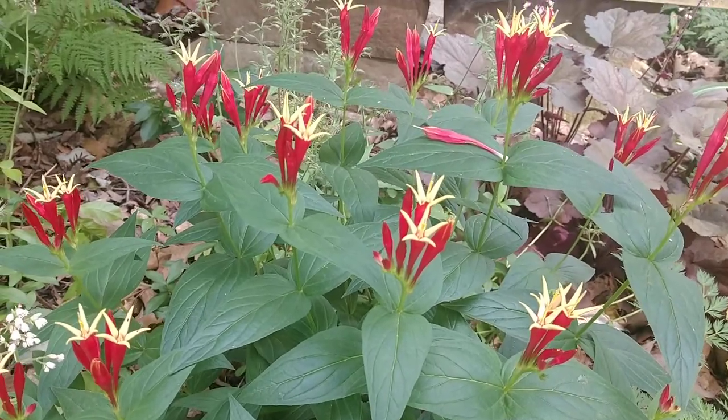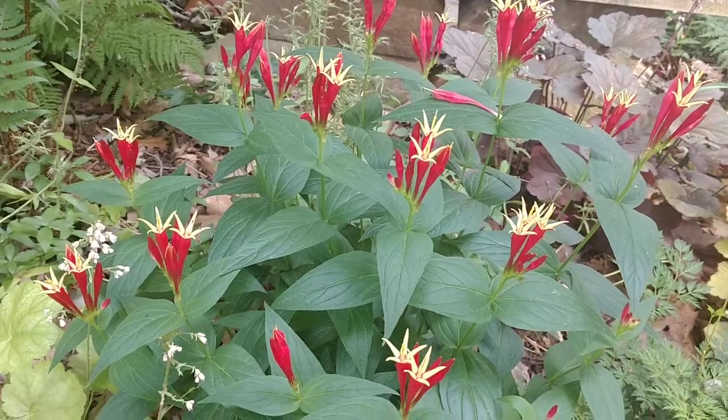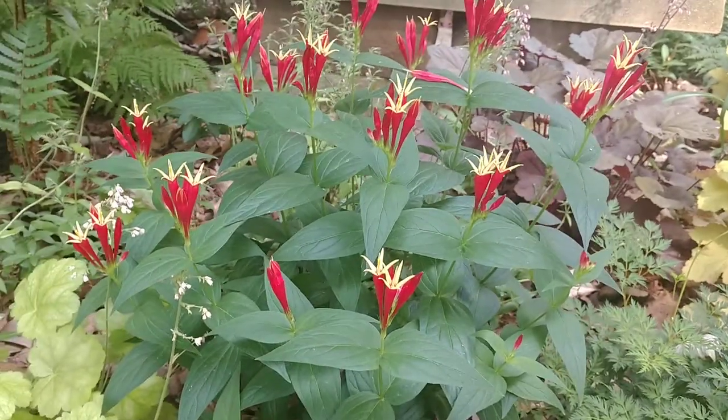My Indian pink. It's in full bloom. So this is a native woodland flower. Gorgeous flower. I mean, look at the blooms on that. So this is a woodland plant.